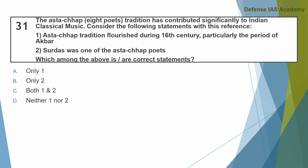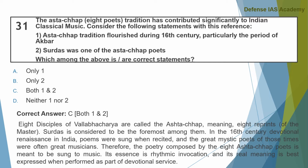Next question. The Ashta Chap, that is the 8 poets tradition, has contributed significantly to the Indian classical music. Consider the following statements with this reference. 1. Ashta Chap tradition flourished during the 16th century, particularly the period of Akbar. 2. Surdas was one of the Ashta Chap poets. Which among the above statements are correct? The answer is option C, both 1 and 2. Means both the options given in the question are correct.